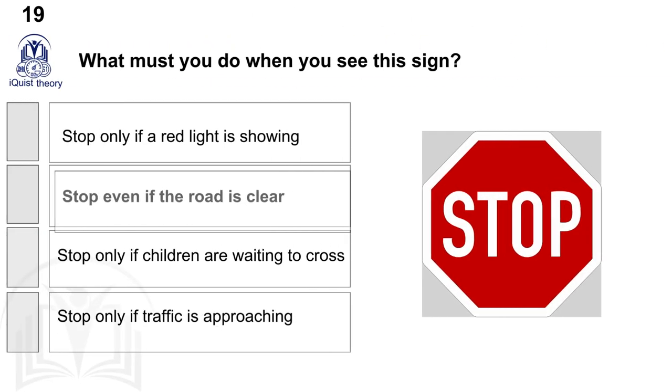What must you do when you see this sign? Stop only if a red light is showing. Stop even if the road is clear. Stop only if children are waiting to cross. Stop only if traffic is approaching.